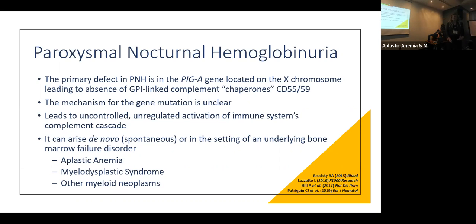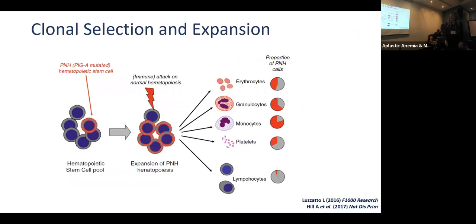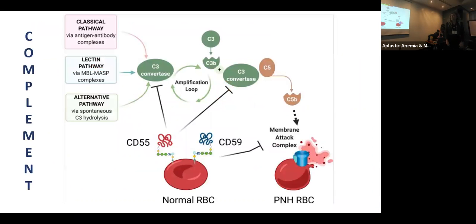So what happens is we have this uncontrolled, unregulated feeding frenzy of the complement cascade. It can arise completely spontaneously, or what we call de novo, or it can be associated with bone marrow failure conditions like MDS, aplastic anemia, or other myeloid neoplasms. This is a schematic of that. We have that PIGA mutation that starts in a single hematopoietic stem cell. Over time that expands, so that one cell becomes many cells, and those eventually affect different cell lineages when they grow up and become differentiated, and that's where we see those PNH clones.